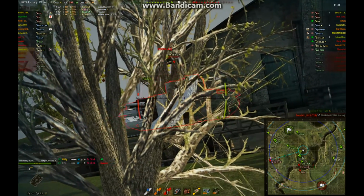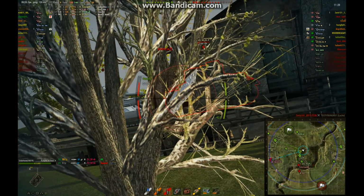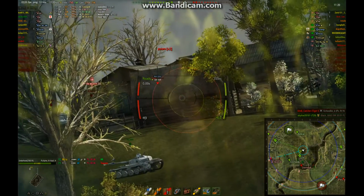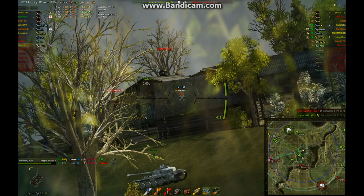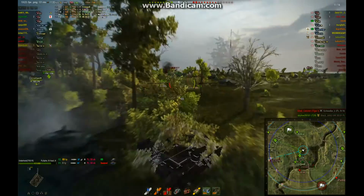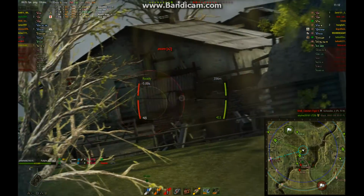Alright, there's a VK. I'd love to hit the side of him. Oh, he's leaving us a little bit. We're nearly... 156 damage. On that angle, considering how well he was angled, that's pretty good damage. And he's dead now. And you know, that VK is a tier 6 tank, so nothing to be sneezed at.